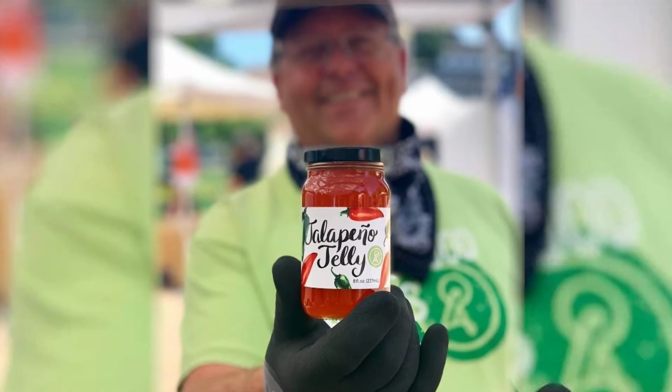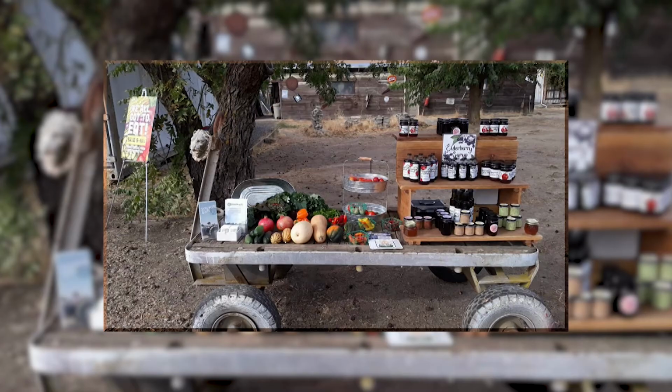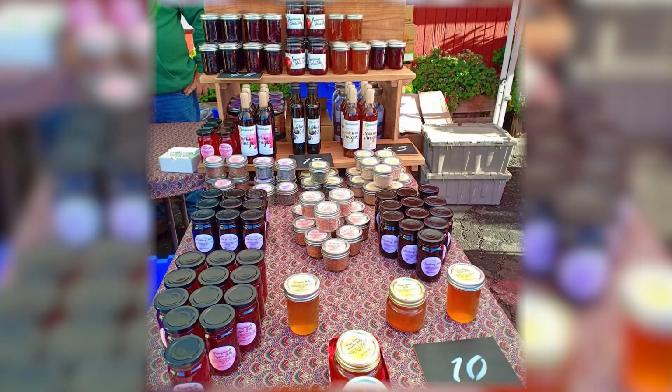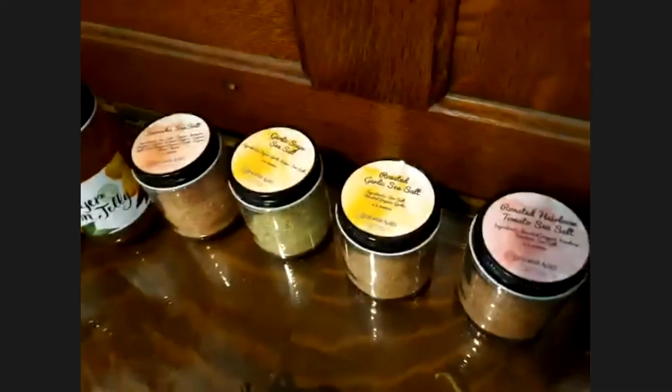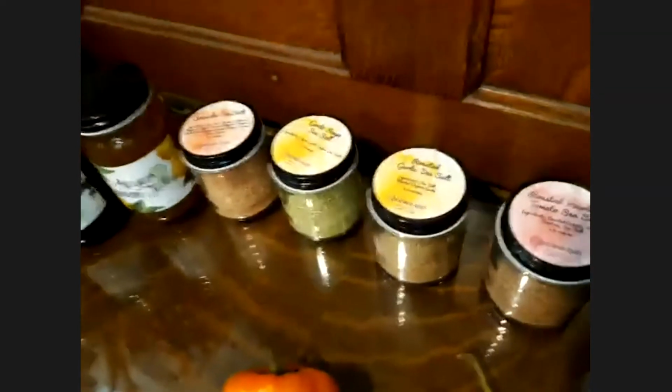And then everything that comes back, we try and make a value-added product out of what does not sell. And so we have lots of jams, we have olive oil, and then the coup de grace is really the roasted garlic sea salt, which is just a really nice product.